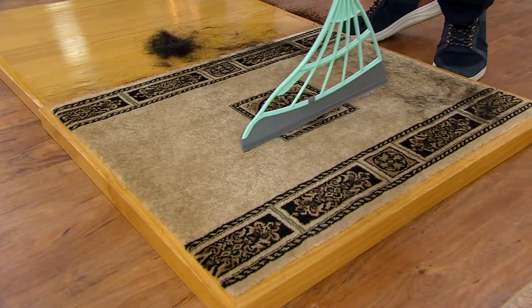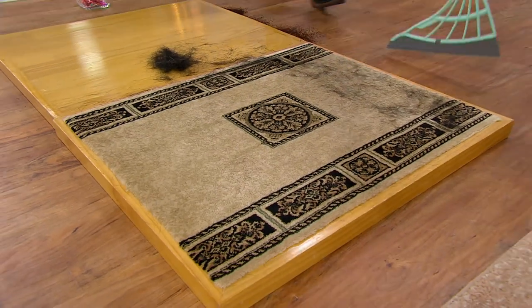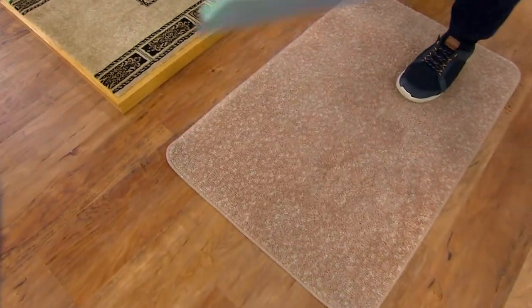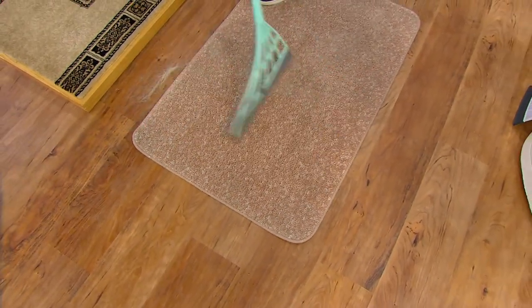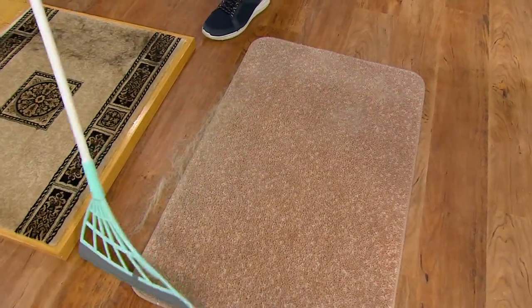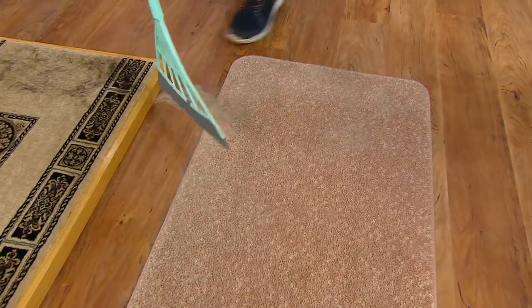And even something like this, which is a little doormat, which you couldn't use a vacuum on because it would pull up the doormat. Absolutely. Even the hair that you can't see. Ooh, look, I didn't even know you had that there. Exactly. And think about this in the bathroom with all the long hairs that are all over the place.